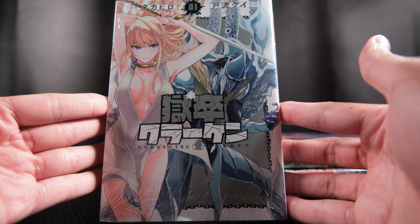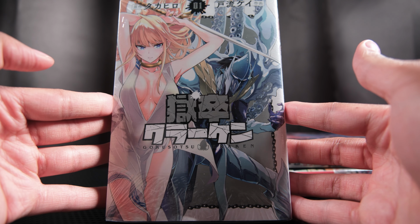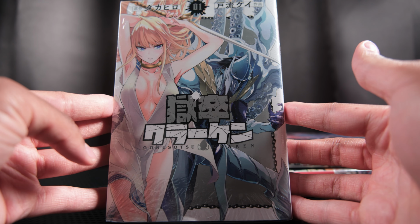I read the first few chapters when they first dropped back in April and haven't been back since, but it's definitely a dark, gritty story with some really good ecchi content, or erotica content I should say.